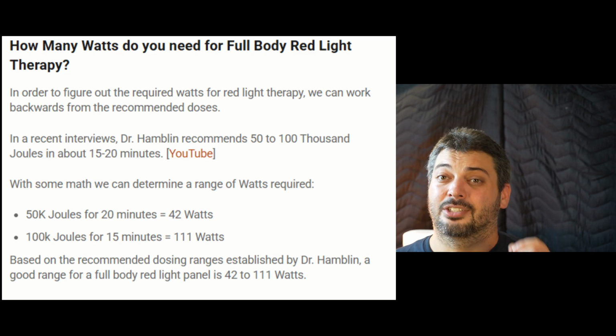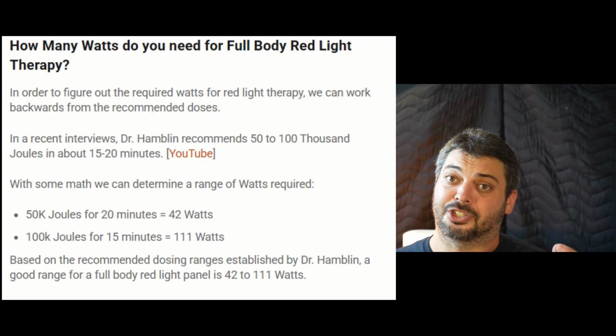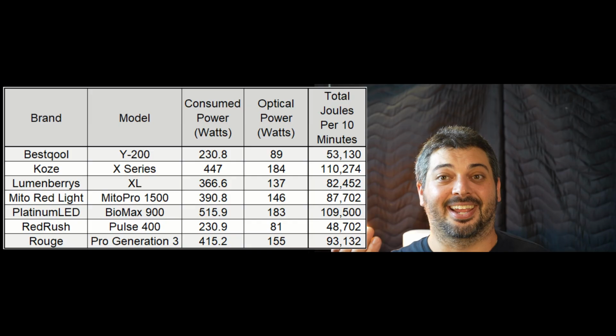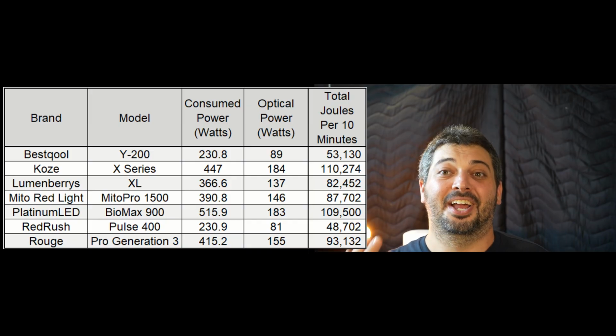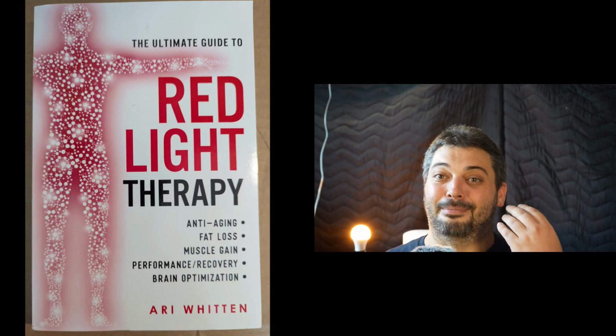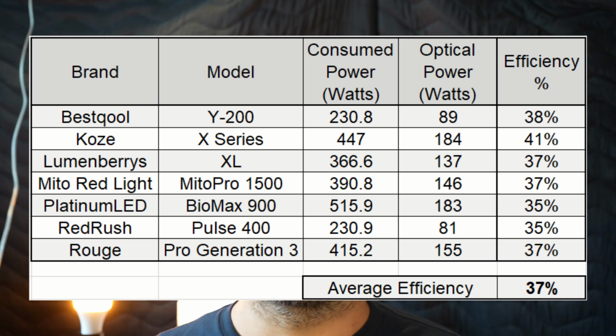And so there we go. We got the total watts we needed from the dosing recommendation from one of the leading researchers. And then we took that scientific independent criteria and we checked it against the third-party measurements of many brands, and we found that they were adequate. So this is the scientific process. We take the science and then we make sure the products are sufficient, as opposed to the red light therapy influencers, who take the products and try to shoehorn the science to match it.